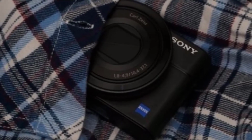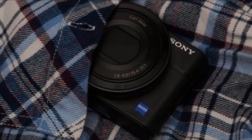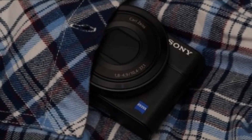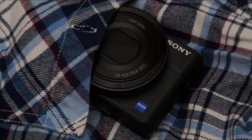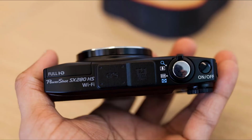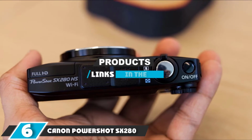The Sony Cybershot DSC RX100 III offers excellent high ISO and all-around performance, customizable controls, and multiple features that make it a versatile option and well worth considering despite being somewhat pricey. The number 6 position is held by Canon PowerShot SX280.